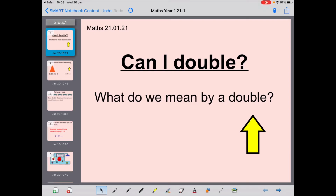Good morning, year one. Today in maths, we're going to be learning a new word, and we're going to be looking at this word up here, which is double. And we're going to be looking to see if today we can double. So can I double? I wonder if anyone knows, what do we mean by a double?